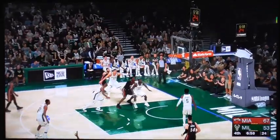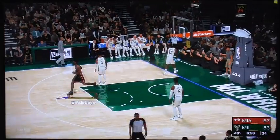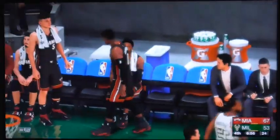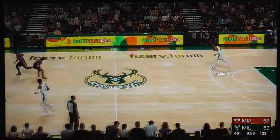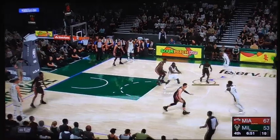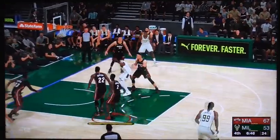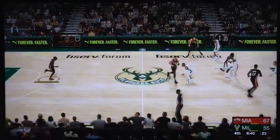Robinson for three. Out of bounds. Bucks ball. For the crowd interacting with the players. Traditional back on the court for Heat. Number 22, Jimmy Butler. He's here for the Heat. Jimmy Butler is checked in for Caleb Martin. And it's Rozier in for Josh Richardson. Here's Beasley. To the open man. Jae Crowder. Heat leading by 12.